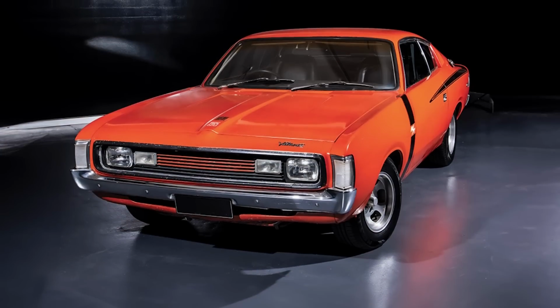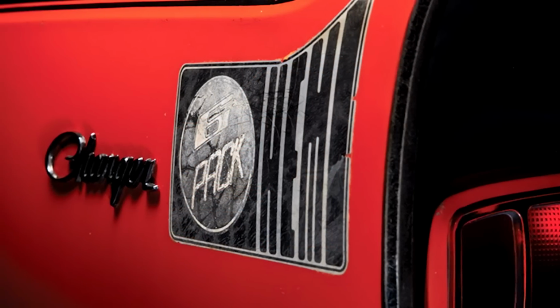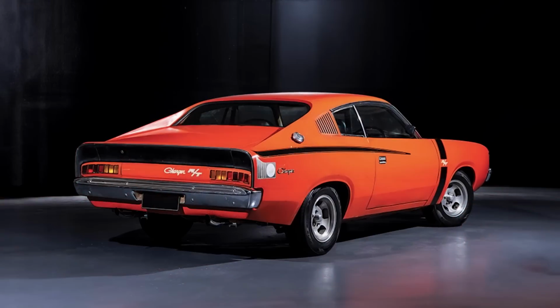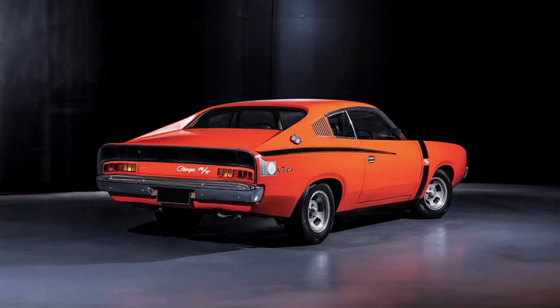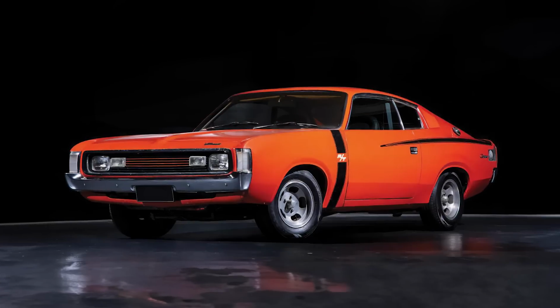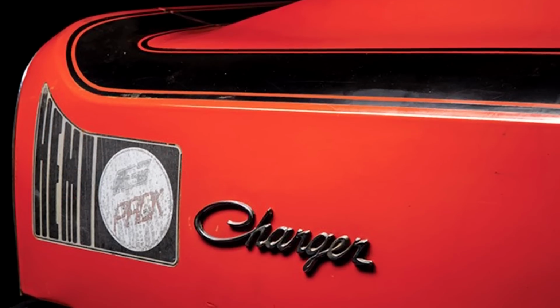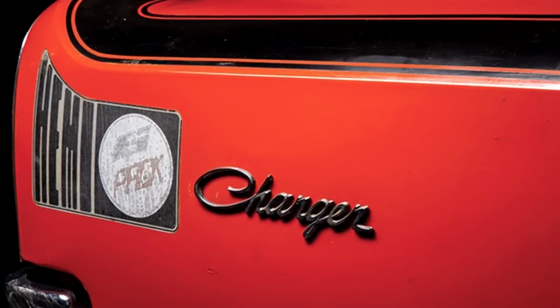That's why we're focusing on the early 70s when the Valiant went full beast mode and unleashed the Charger RT. Look at this beauty. It's like a mini-me version of the 1966 through 67 Dodge Charger. The best of the best was the 1972 Valiant Charger RT with the E49 option. That gave you a Hemi 6-pack engine.